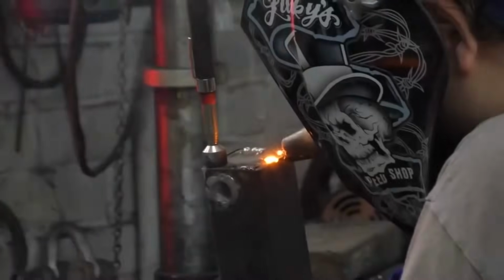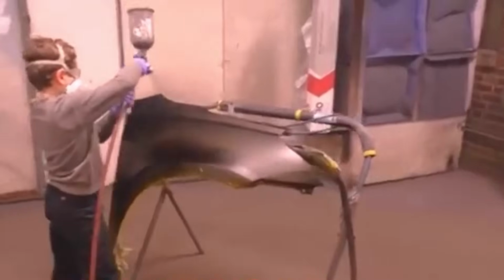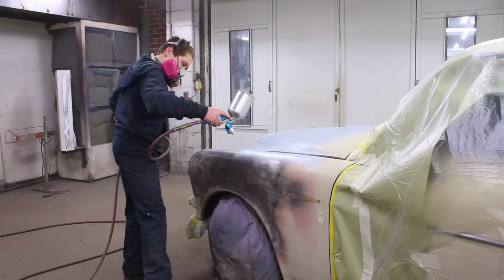My dreams were always that I wanted to have my own speed shop, hot rodding, vintage classic cars, ever since I was not even born yet.